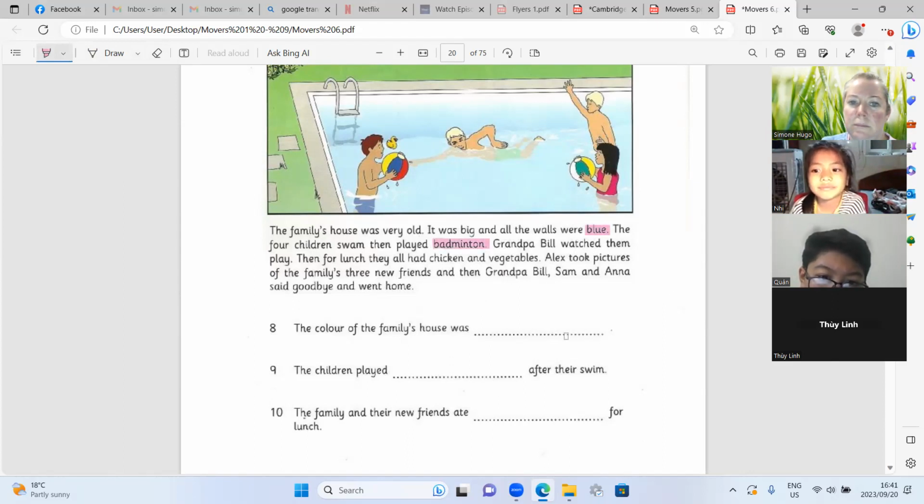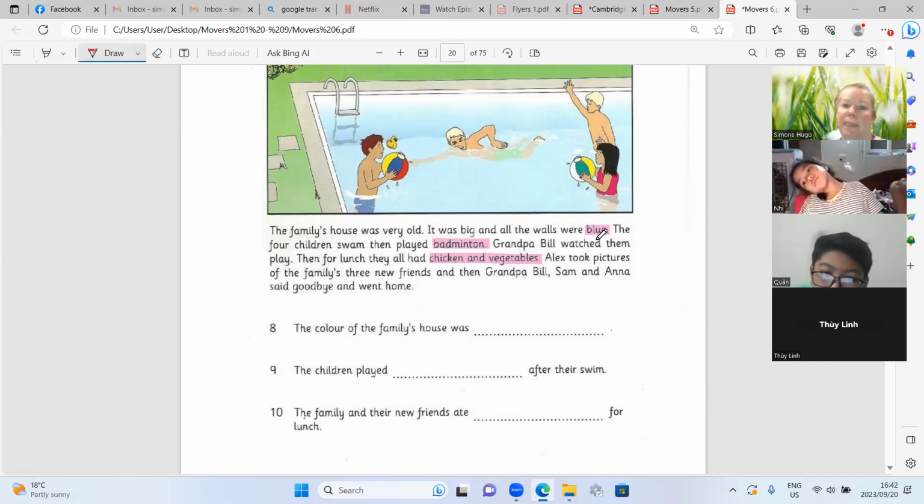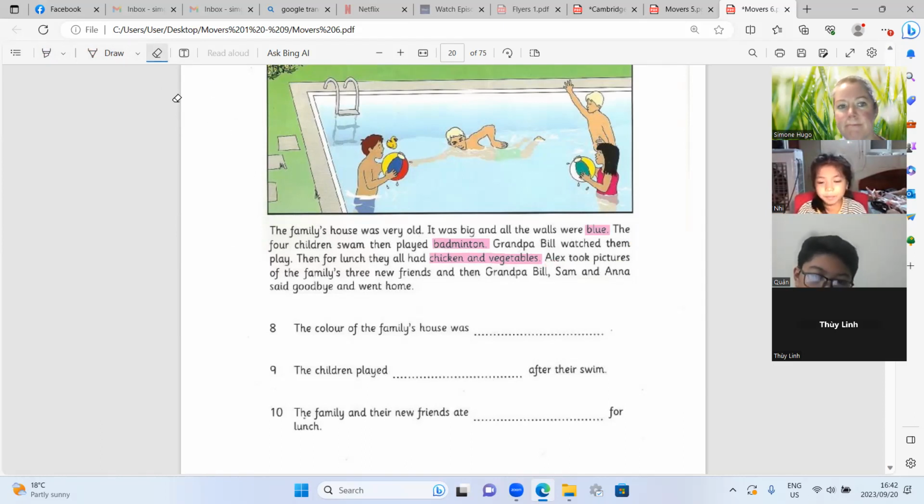The four children swam then played badminton. Grandpa Bowles watched them. Then for lunch, they all had chicken and vegetables. Alex took pictures of the family's three new friends and then Grandpa Bowles, Sam and Anna said goodbye and went home.